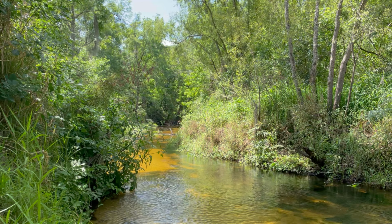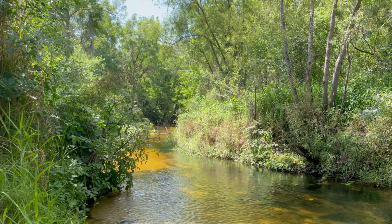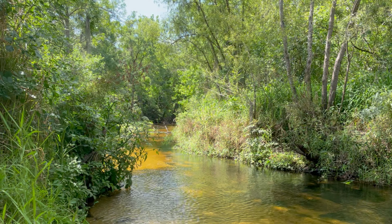Could that soil be holding a large amount of pesticides in it, to where now it's being displaced from the farm into this water source? But I want to go back and contextualize my question.